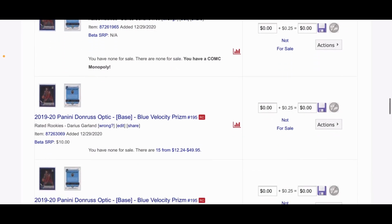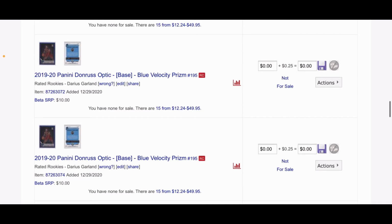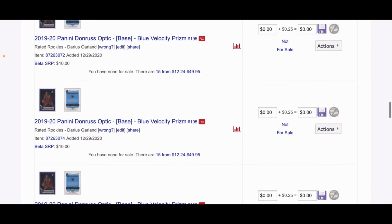The blue velocities, again, anywhere from $2 to $5. I was picking these color variants up for $12. And now what the prices are, these were dirt cheap on CompC, like $2 or $3, just 3 or 4 months ago. I should have just bought, but I was so much into Darius Garland already that I just couldn't. I was thinking about just going there and buying a lot of stuff on CompC already, but I didn't. I have so much of his stuff, I just couldn't justify doing it anymore.